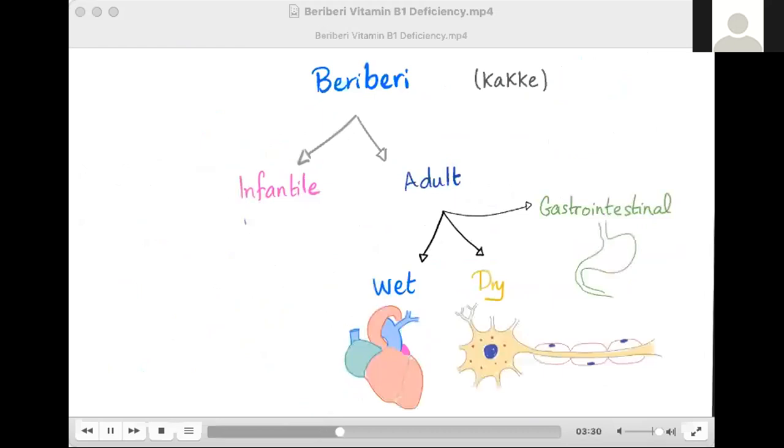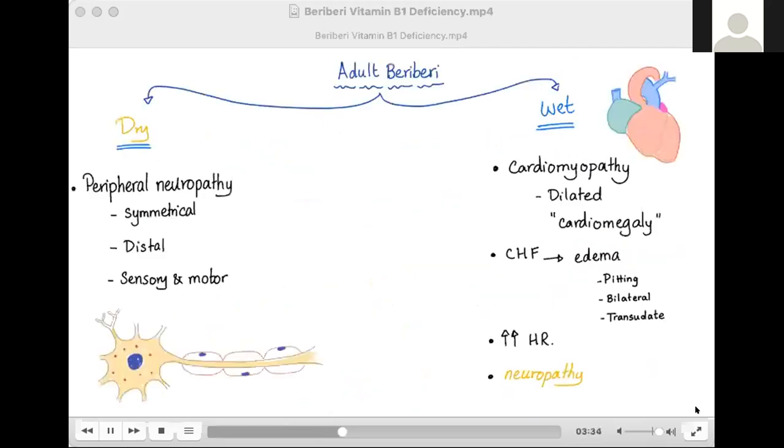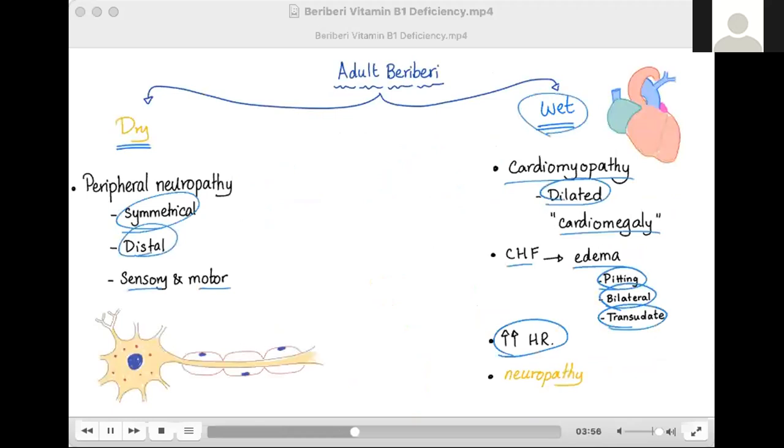We are done with infantile. Let's talk about adult beriberi. Adult beriberi, dry and wet and gastrointestinal. Dry: peripheral neuropathy, it's symmetrical, it's distal, it's sensory and motor. Wet: cardiomyopathy, specifically dilated cardiomyopathy and cardiomegaly. CHF will lead to edema that's pitting, bilateral, and it's a transudate, not an exudate. Increased heart rate called tachycardia. Neuropathy can happen with the wet subtype as well.